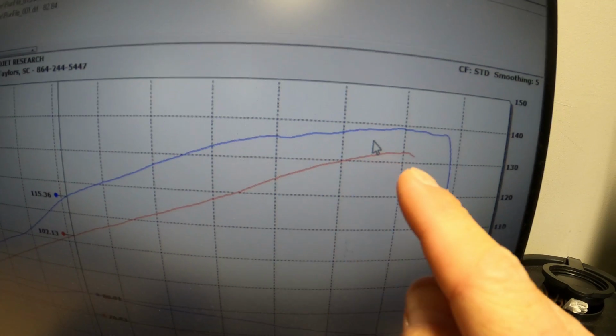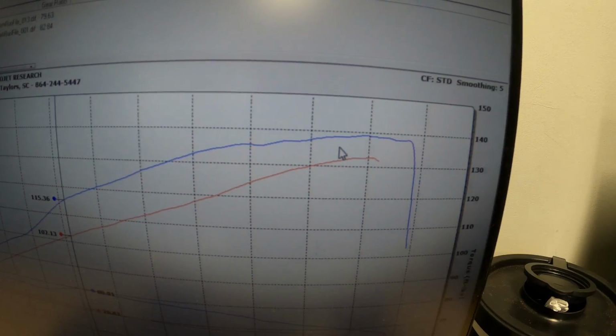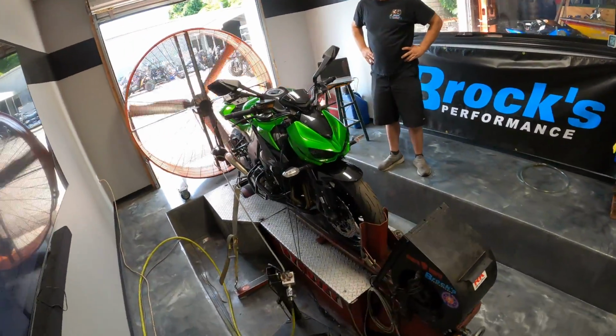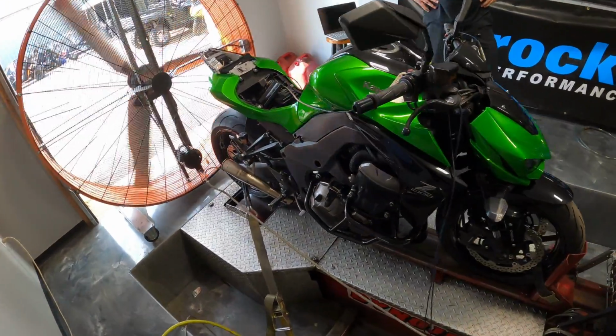You can also see how we were able to extend the rev limiter a little bit and get some more horsepower out of the very top end. Overall, huge gains on this bike. If you have one of these bikes, I feel like you can't not spend the $215 to get this ECU flashed. Literally, best modification you can do to this thing. That 12 horsepower, you're not gonna get it with a power commander. You're not gonna get it with any other modifications.